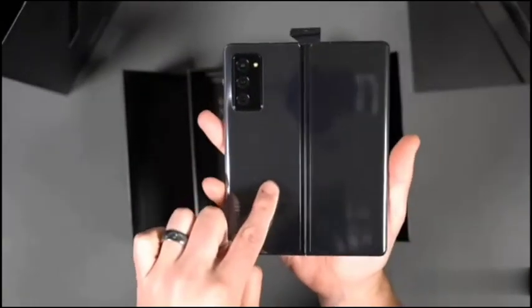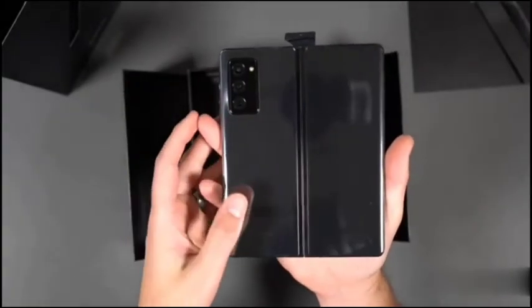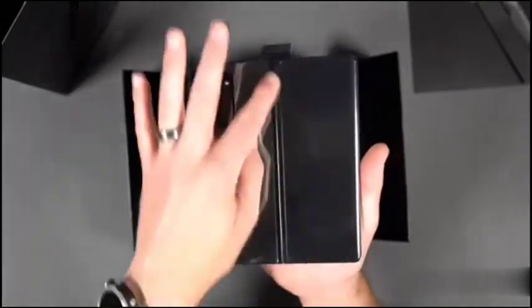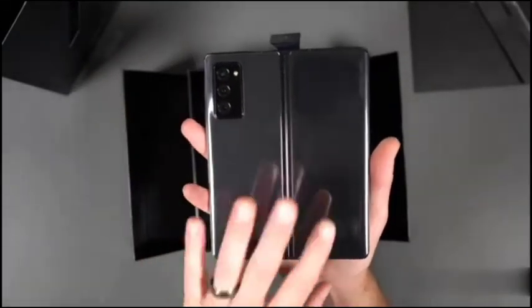You can also customize the color of the hinge, but that takes extra long. There's like blue and green and red, and some of those colors look very cool on the black model. Again, I don't know that they would on Mystic Bronze. I'm not trying to dump on anyone who likes Mystic Bronze, but it's one of those weird colors that Samsung is really proud of, and it's not a great color.